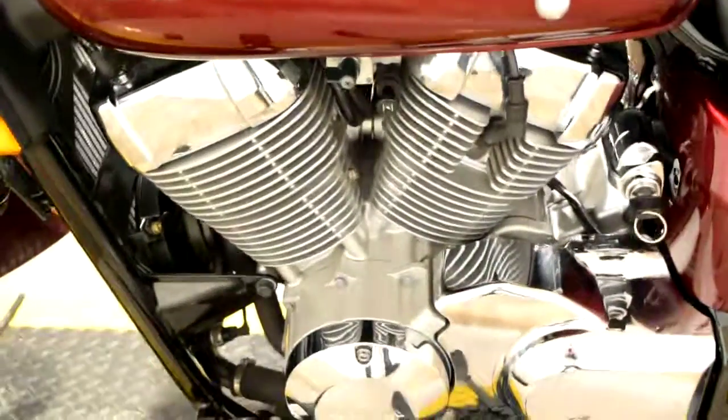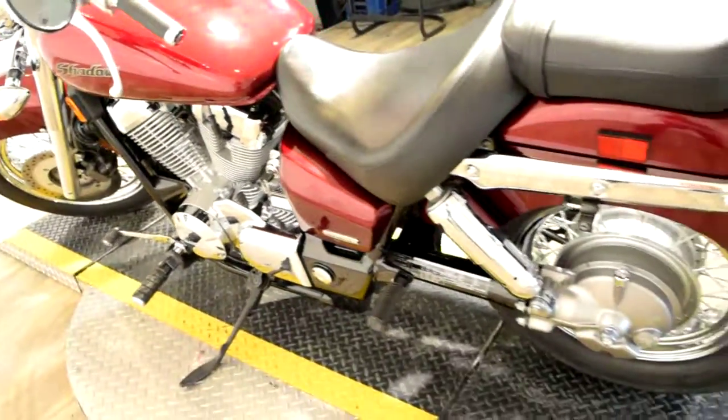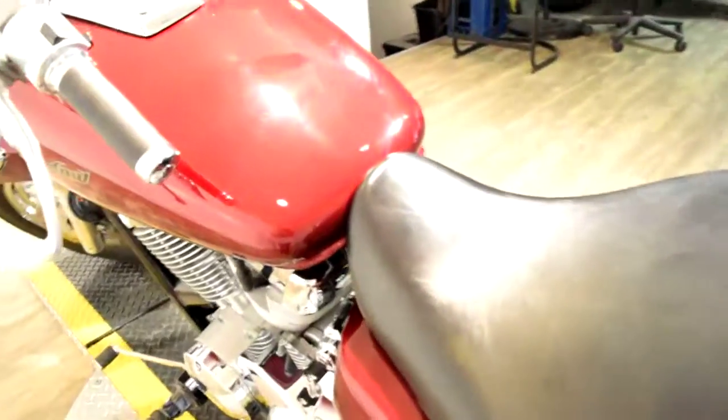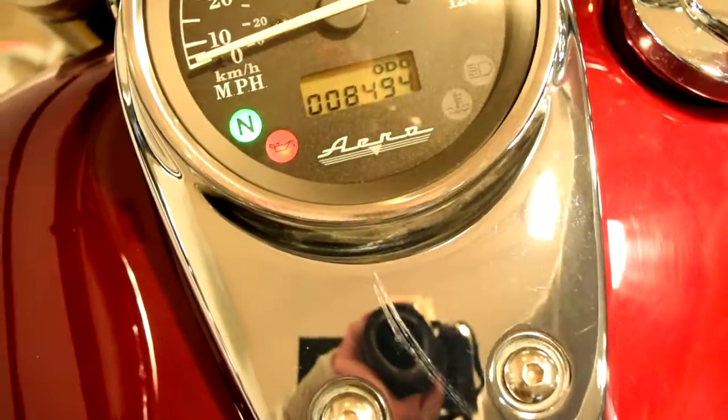If you're interested in this bike or anything else that you see, have any questions, call us. Our number is 847-526-0500, or you can just stop in person, check out all of our inventory, and take something home. Our address is 315 North Rand Road in Wauconda, Illinois.